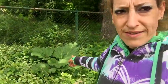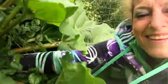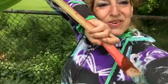The rhubarb is ready to harvest. Let me get in there and harvest a piece. I'll show you what it looks like. Oh my goodness, I hope I don't get any ticks on me. All right, let's do this piece right here. Oh, here we go. Rhubarb. So I guess I'm gonna be making some rhubarb stuff.